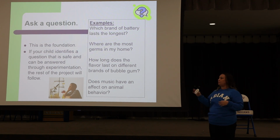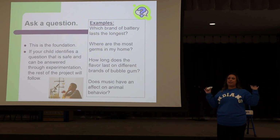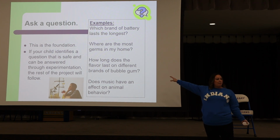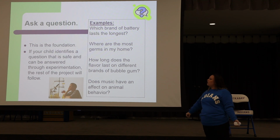So here are some examples of questions that are testable questions. It can be over anything that you want. Like I think I put one up here about bubble gum. Okay, that might be for a more elementary student. Which flavor of bubble gum lasts the longest? Okay, so that's a question that they could answer.